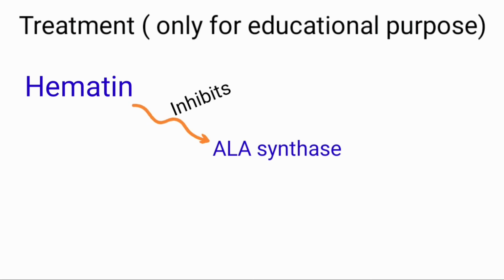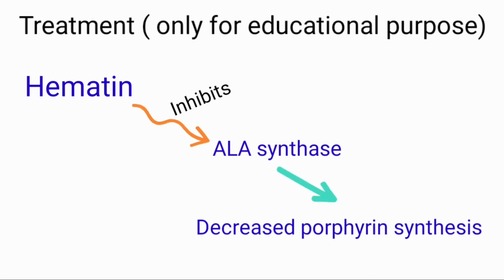Acute intermittent porphyria is treated by administration of hematin, which inhibits the enzyme ALA synthase and ultimately prevents the accumulation of porphobilinogen.